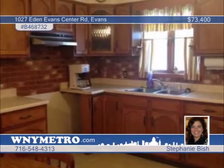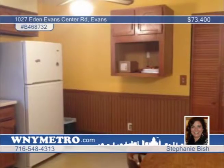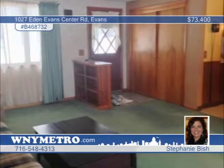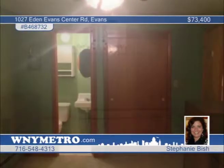This two-bedroom, one-and-a-half-bath home is a real charmer. Don't let the square footage fool you. This cute ranch offers a great floor plan. There's a lot of gorgeous views with the creek right out your living room sliding glass doors. And you can relax with your morning coffee off the nice sized deck. Call Stephanie Bish today for a private showing.